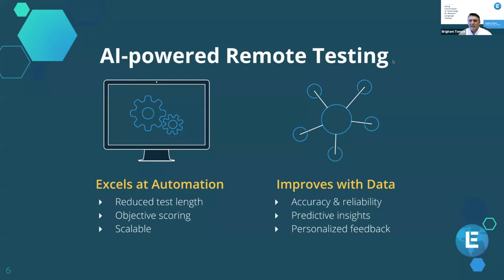Artificial intelligence has made it possible to do remote testing for languages, not just in reading, grammar, vocab, but also in speaking. And AI allows for a reduced test length, more objective scoring, and it's infinitely scalable and can be done remotely. It also gives better accuracy and reliability and predictive insights on the feedback because of the data processing that's happening all throughout the test.